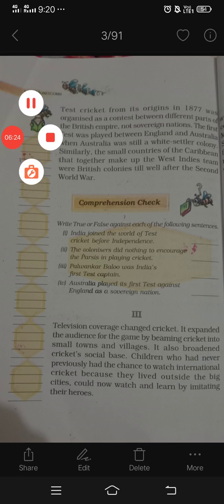So what was the role of television? Let's find out. Television coverage has brought cricket to every household. With satellite television, it is now possible to catch live updates of a match played anywhere across the world. Yes, it is right. Anywhere they are playing, with the help of television and satellite, we can sit and watch live matches at our house without any difficulty.